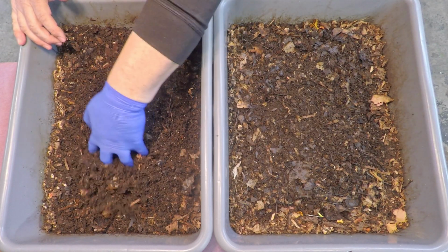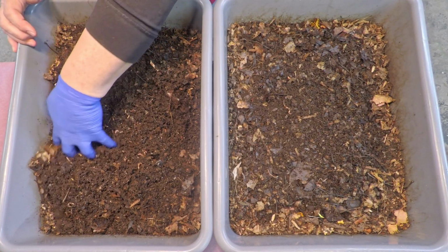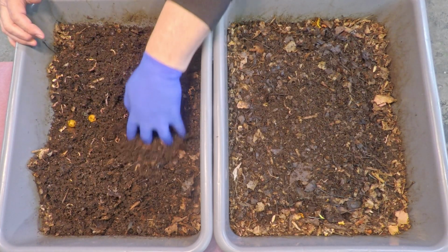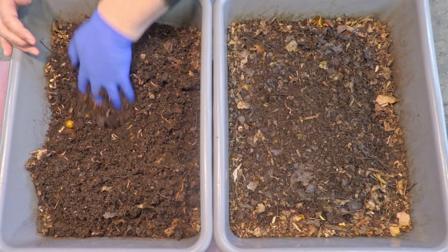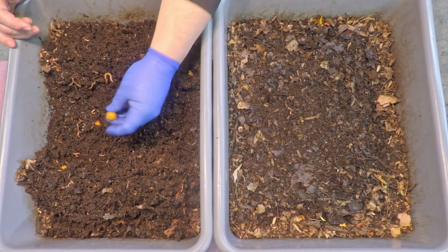We're just going to be helping the system's material become a little bit more fine, when it finally gets to the point where we're ready to start steering them towards harvest and relocating the worms and stuff like that. But these little guys are still active systems. They're going to get bedding with their feeding.